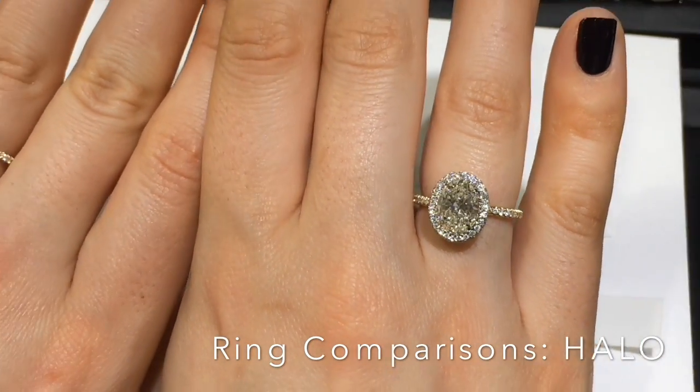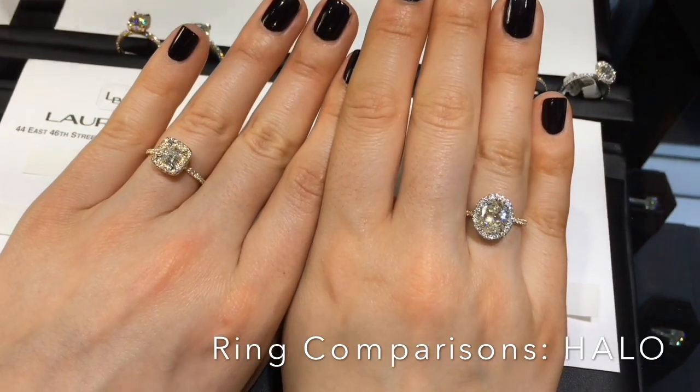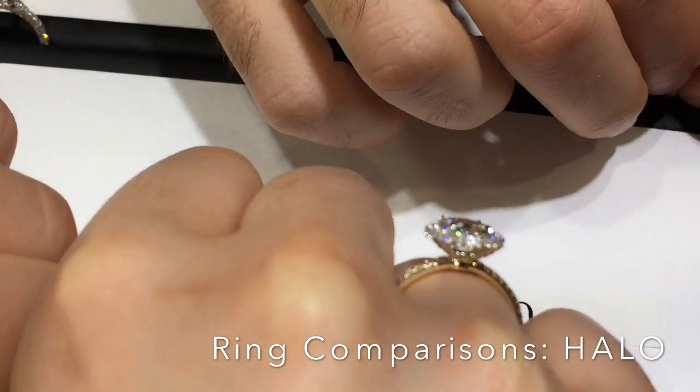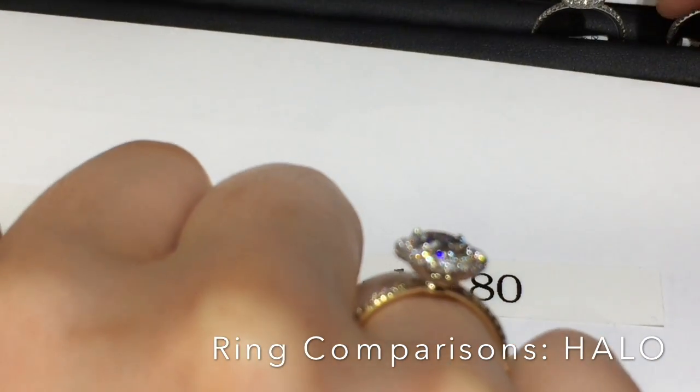That's another good comparison right there. So two-tone versus single-tone, oval versus cushion, halo, no halo, 3-stone, 1-stone, solitaire. A million different varieties.